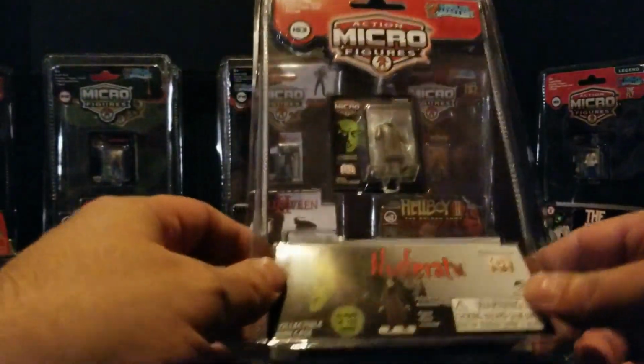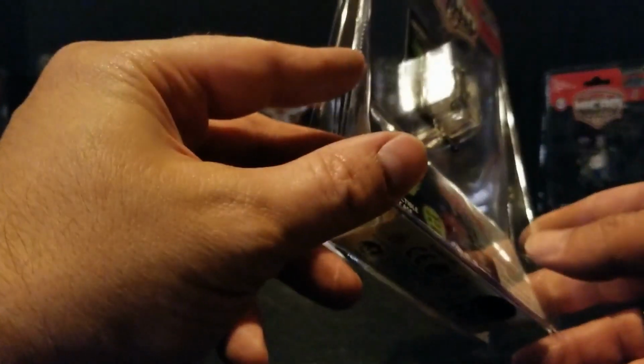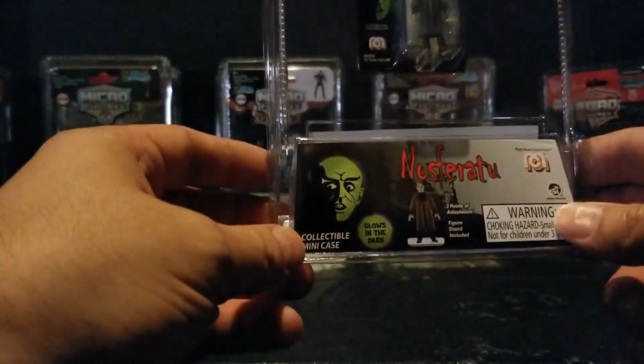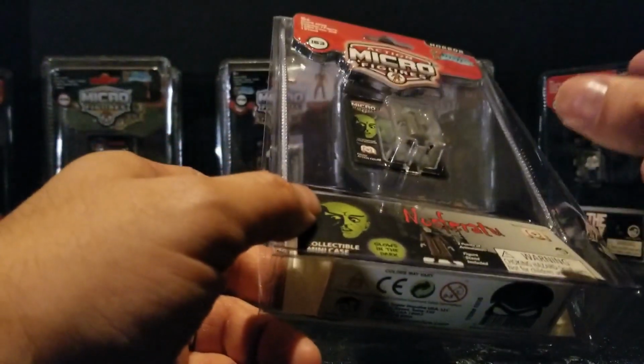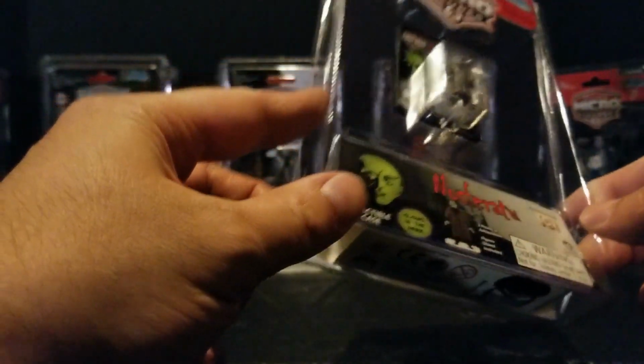Through the magic of editing, you'll never know this, but I just dipped out and tried to find the least destructive way of opening these things. And guess what? I don't think there is one. Looks like most people are just slicing them open and pulling the figure out. I hate to do that, but I don't see any way to do it without wrecking the thing anyway. So that makes me sad.